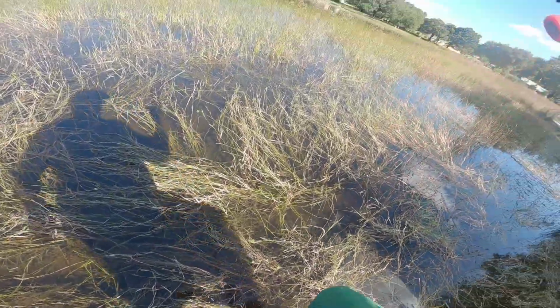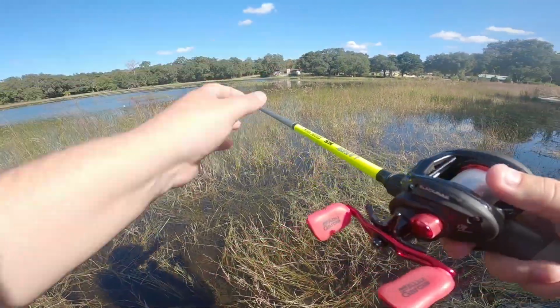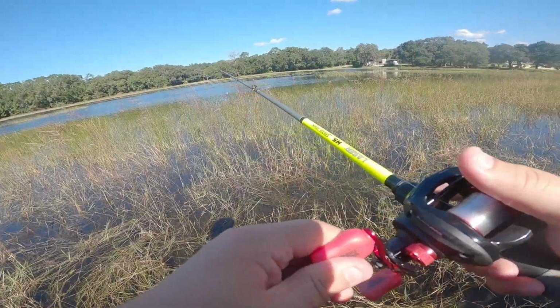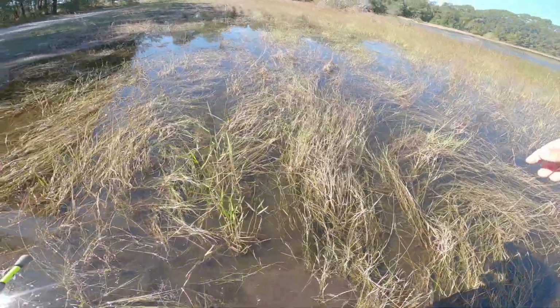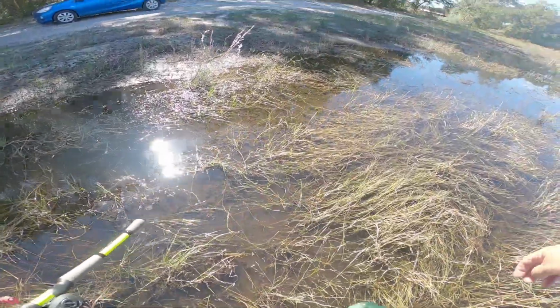Ooh, I don't know. If it gets any deeper, I don't know. Yeah, we might be casting from right here. Well, if they're not just outside this grass line, I don't know if we're going to catch any here, but we're going to try. It's nice having a reason to put these boots on, though. So we are going to get out of here. We're going to find a pond that does have some fish, and we're going to catch them.